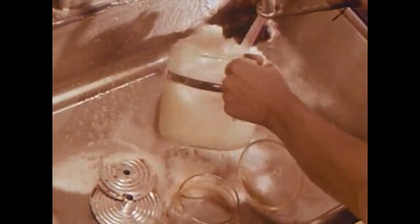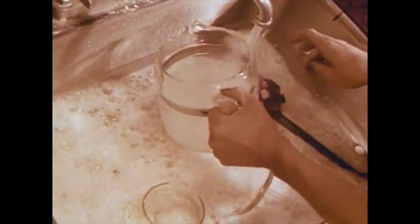To make a good cup of coffee, your coffee maker must be clean, free from all remembrances of that last pot of coffee, ready to begin its work anew, fresh and really clean.